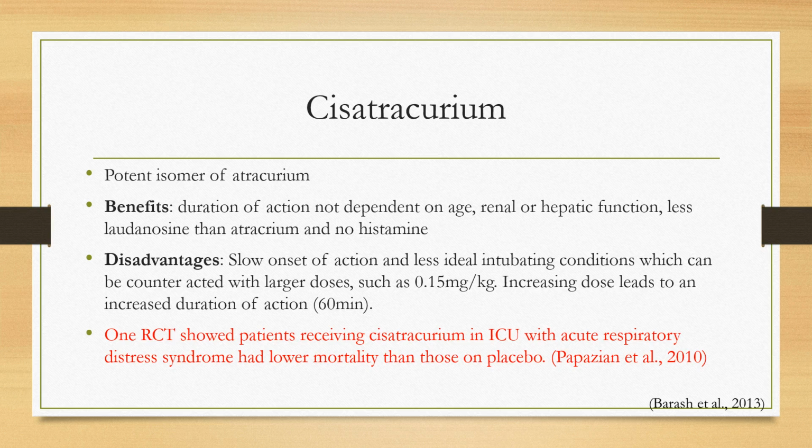Cisatracurium is actually an isomer of atracurium, so it's more potent with a lot fewer side effects. So you have the same or an increase in potency, and this decreases the amount of drug that you actually have to give. So this mitigates the histamine release and also the laudanosine load. One interesting thing to note is that one randomized controlled trial, Papazian et al. in 2012, showed that patients who were on cisatracurium for paralysis had lower mortality than those on placebo.